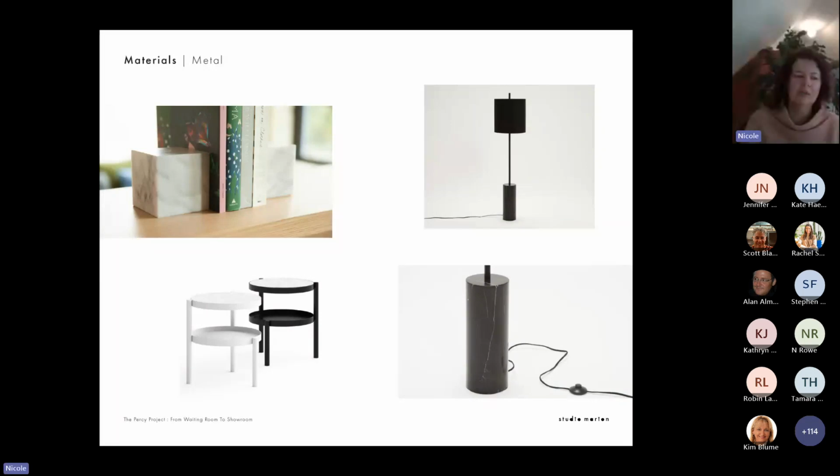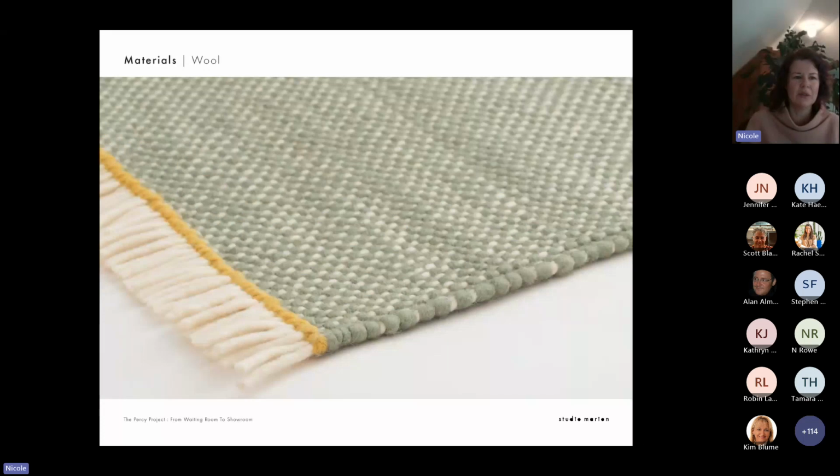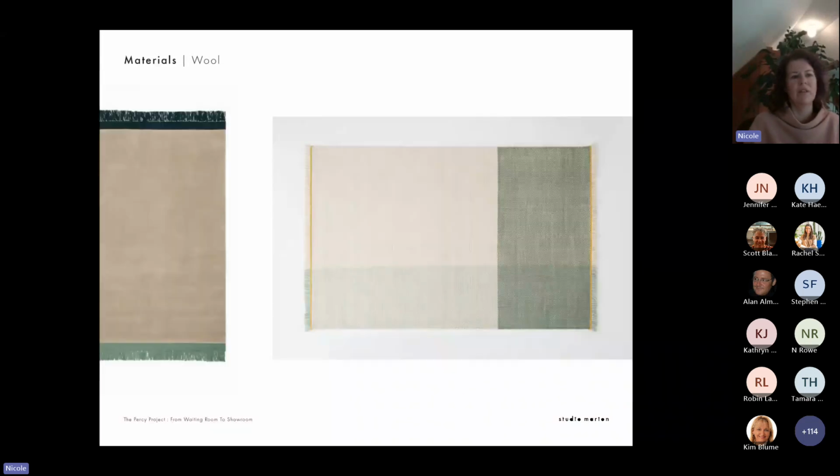Wool is sort of this magical material that is naturally stain resistant, naturally antimicrobial. To get stains out, sometimes you can just leave it in the sun and it kind of magically bleaches out. Super durable, so it's really fun to work with such a wonderful natural material. I've designed several wool rugs.